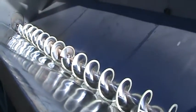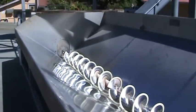Oh, that's a cool looking machine. What do you suppose they use that for? Well, you'll find out coming up.